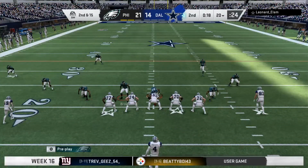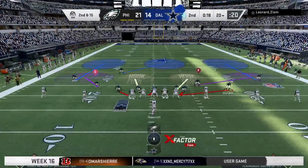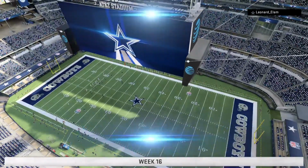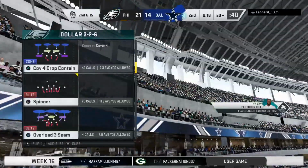There we go. Score it in. Hey, kill. 47. Let's put up front. Now the Eagles will use the second of their timeouts as the clock will stop with 18 seconds to go in the first half.